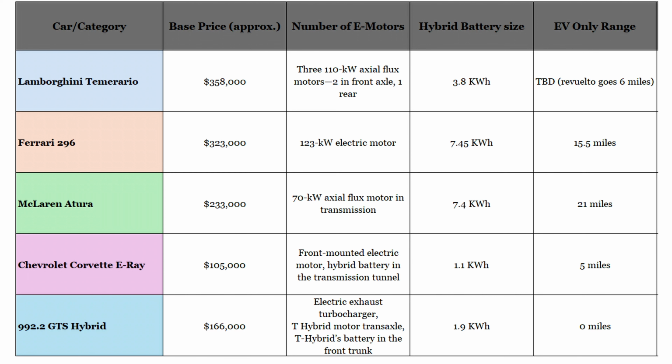For the Ferrari, the 296 has a 15.5-mile EV only range. The McLaren Artura has a 21-mile range, and the Chevy E-Ray has a 5-mile EV only range.